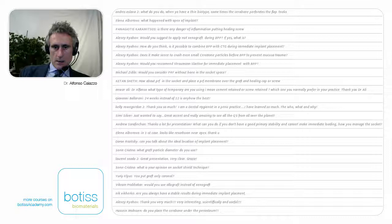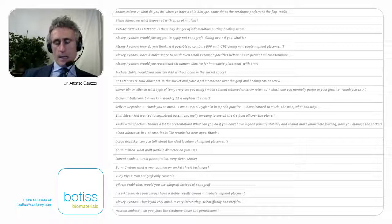Do you put the graft only coronal? Yes, I don't need to go deep into the socket because that will heal by itself. Of course, if I place it coronal, I'm sure some granules will end up more apical than just at the collar of the implant. But I'm not looking to squeeze any grafting material into the gap.